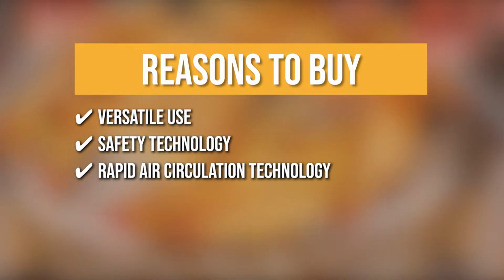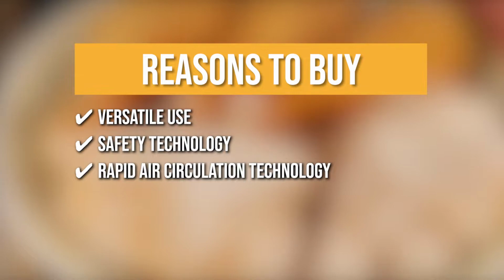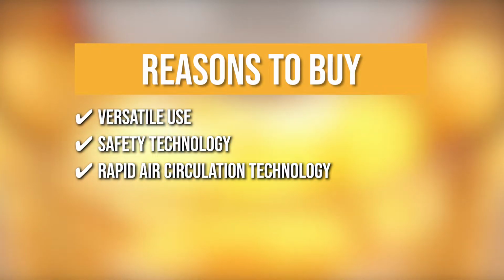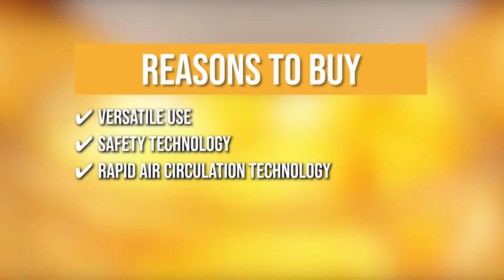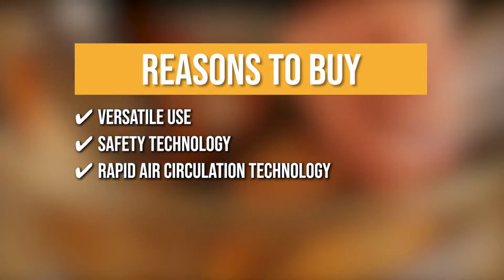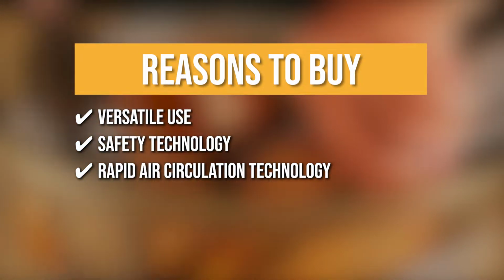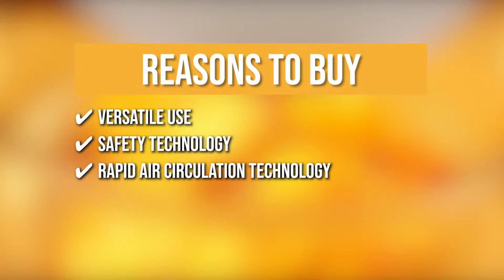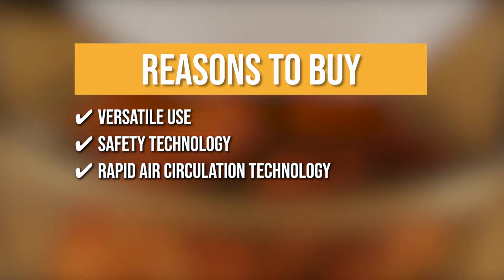Rapid air circulation. This feature works wonders in combination with triple cooking technologies including convection, halogen, and infrared heat. It further enhances and improves hot air circulation inside the cooking chamber to achieve better heat transfer and ensure more even cooking from all sides. As a result, the foods are crisp and browned to perfection and ideally cooked from the inside with no hot and cold spots on them.